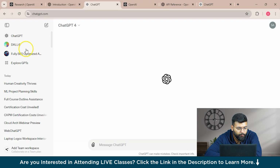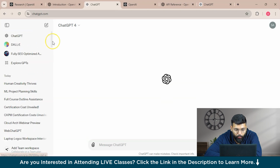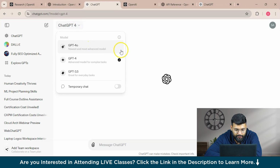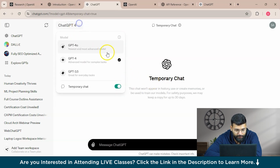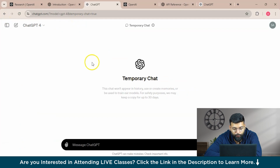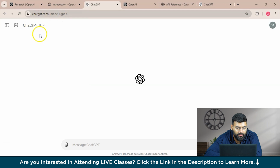And this is the window. If you click on that, you could see the explore GPT section, and here is the history section, that is what you have written and what prompts and what responses you have created till date. If you click on this, you could get a new window for ChatGPT 4. And these are the models that are listed here. That is ChatGPT 4o, ChatGPT 4, GPT 3.5, and this is the temporary chat section. We'll discuss all this, but currently we'll start with the types of prompts or generating the prompts and what things to consider while generating the prompts.